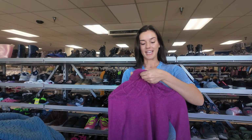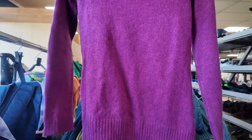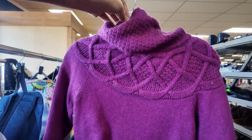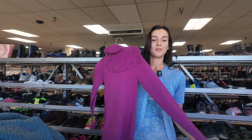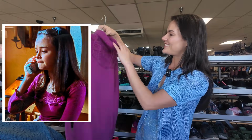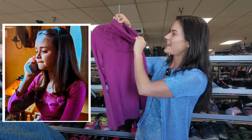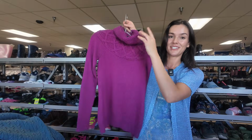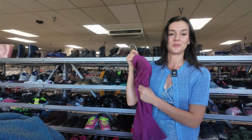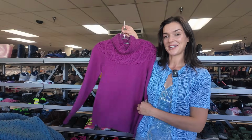So this one is from INC, it's vintage, and this one is silk and rabbit hair again. I found a lot of rabbit hair, which I normally don't find in any items. And I think this one is beautiful. Again, the color, I found so many great colors on this trip. This one has a nice neckline with the knitting and then a draped cowl neck. And this one is really soft. This is actually even more soft than the other ones. I'm excited about this one.